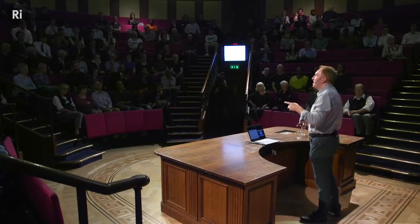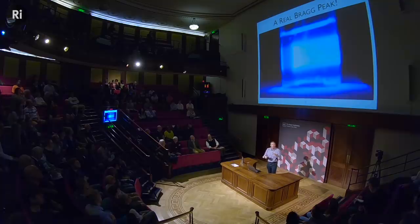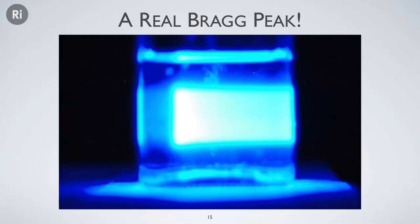Now, if you don't believe me that Bragg peak is a real thing, this is a photo that I took of a liquid called a scintillator. Now, a scintillator glows when you shoot radiation into it. And you've got a beam of protons that's actually coming from our only running proton therapy facility in the UK at Clatterbridge on the Wirral. And I'll talk more about that as we go along.